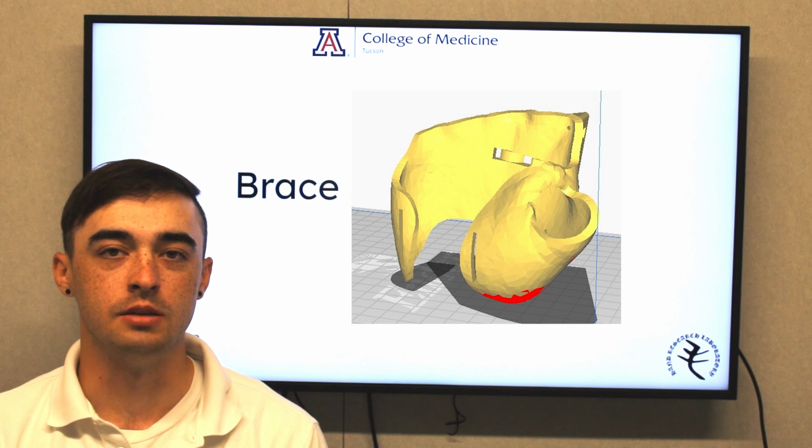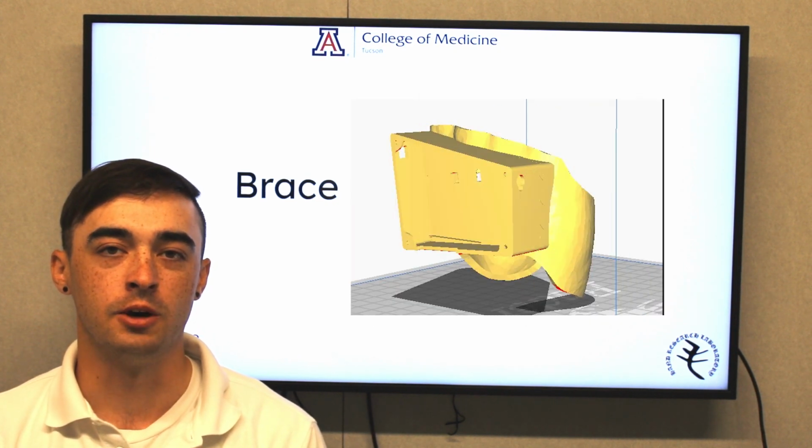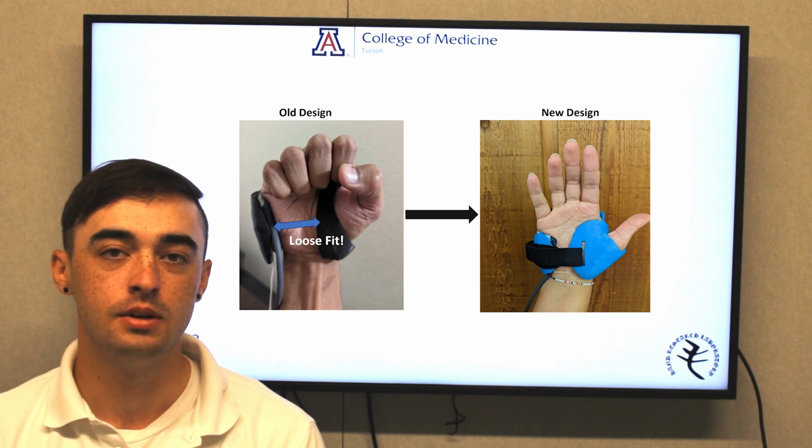Using SolidWorks, the team was able to create a housing for the electronic and pneumatic subassemblies, as well as slots for adding Velcro straps.